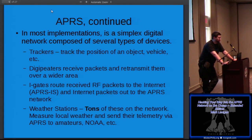They're basically kit-built things that you can connect to your radio, and they'll continuously give you temperature, wind speed, direction, barometric pressure, all that stuff. And they're very popular. The other thing is that when you set these up, the National Weather Service is actually monitoring all of these weather stations on the APRS network. So if you don't like the fact that your local meteorologist is getting the weather wrong, you can help them out a little bit.